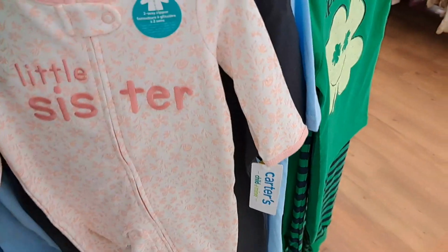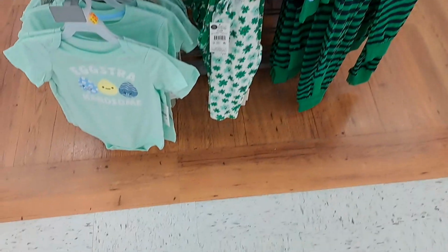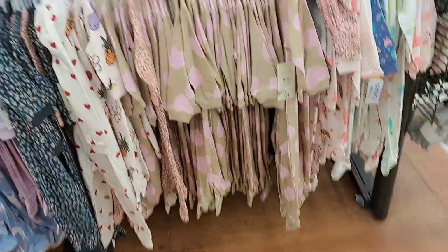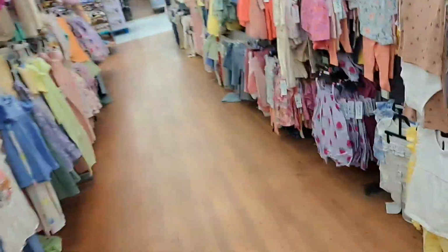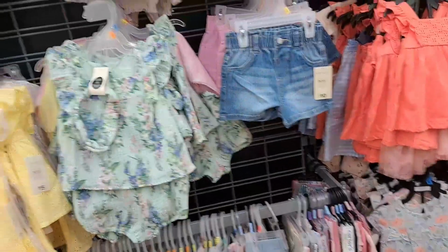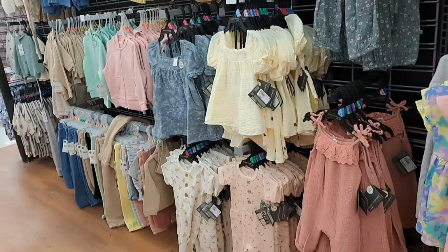My first Easter. Oh my gosh. Look at it. Oh, isn't that cute? Little sister, but it's not Easter. Oh, look. There's clovers. I think Stephanie has a clover one. She had a clover for dress up Thursday. There's girl ones. Girl 0 to 24 months. Nothing newbornish.